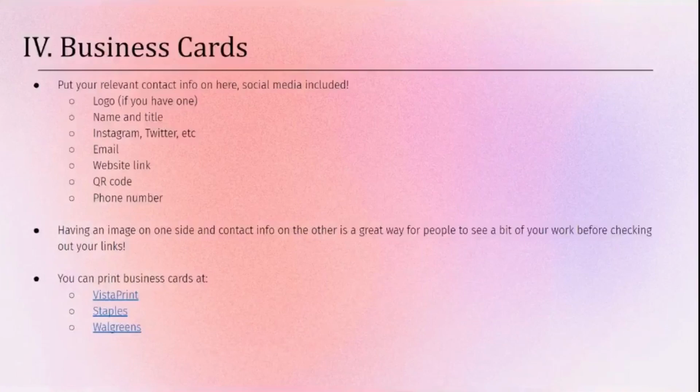Business cards are also really important to have. You should definitely put your relevant contact info on here, including your social media. Your logo is definitely great, and your name and title. If you have Instagram or Twitter or anything like that, put that on there. Your email, your website link, or a QR code, either one works. And your phone number, because this is basically an itty-bitty version of your resume, and you definitely need to have multiple ways for people to contact you.